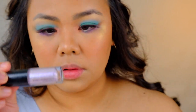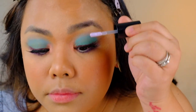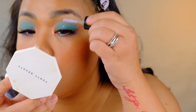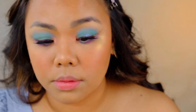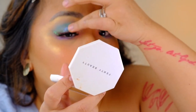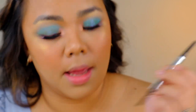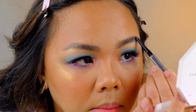I took this out just so maybe I'll, if I don't like it, just delete it. Not even useful. I'm gonna use this goof-proof brow pencil from Benefit. I don't know yet if I'm gonna have it redone here. Maybe I'll just leave it alone.